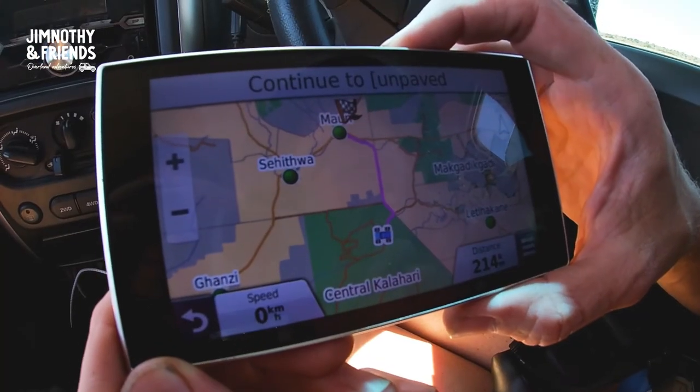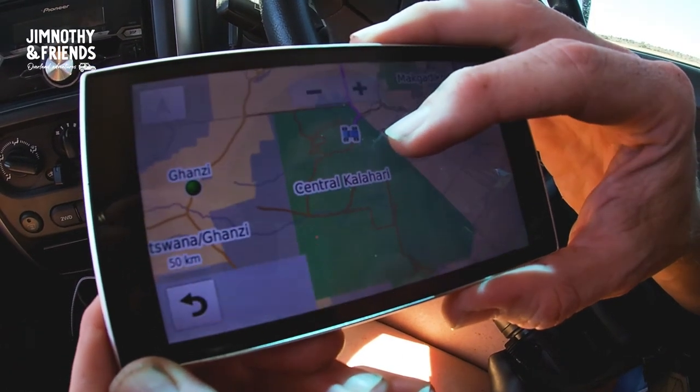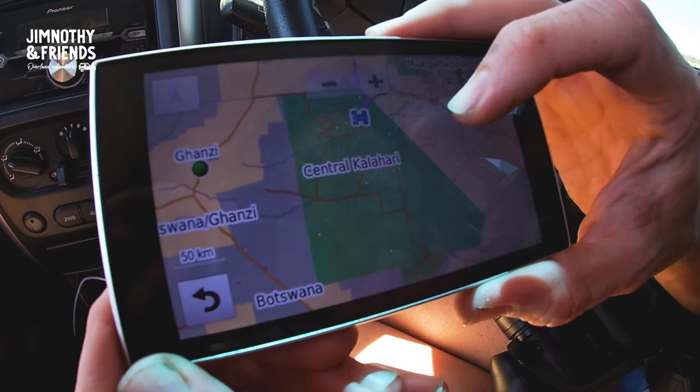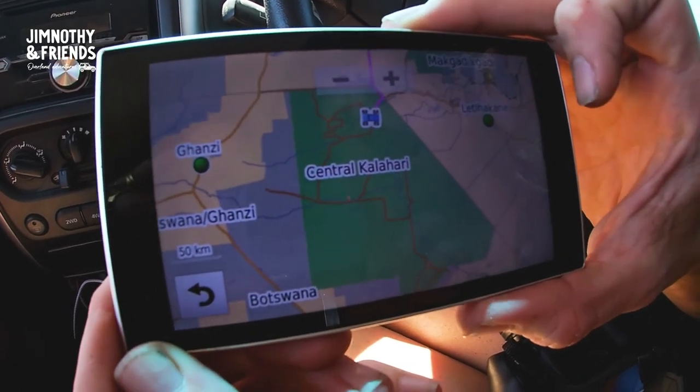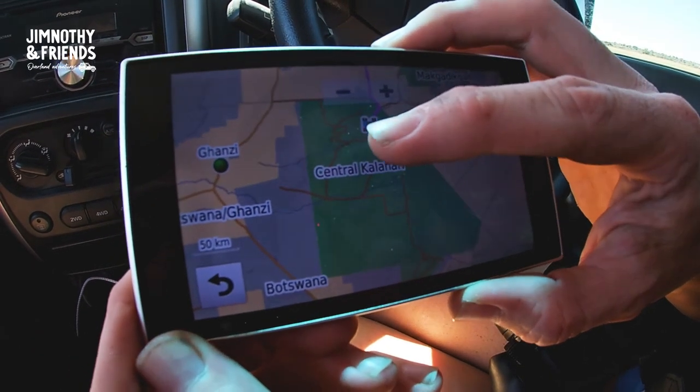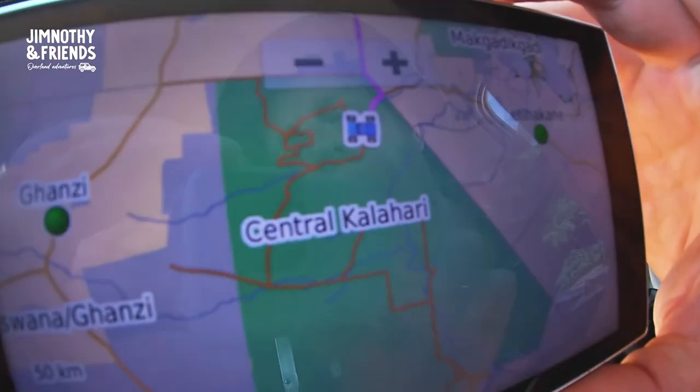So that's our route for tomorrow. And as you can see, we've been traveling around the northern part of the Central Kalahari. We haven't even gone further than this area over here. That little marker there is us.